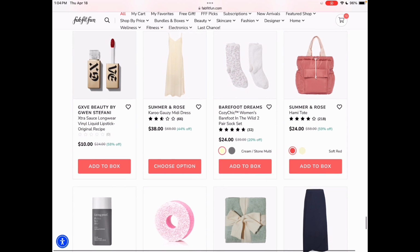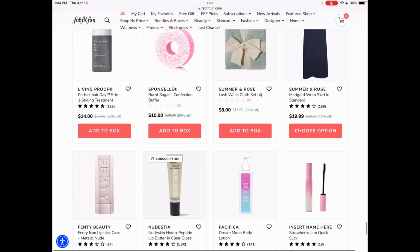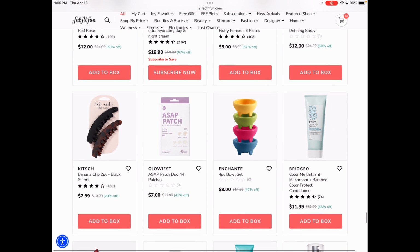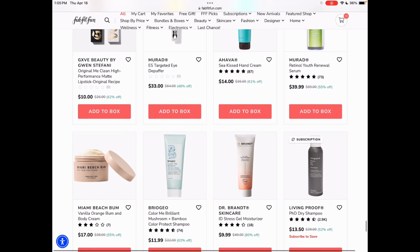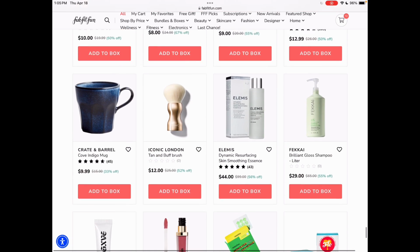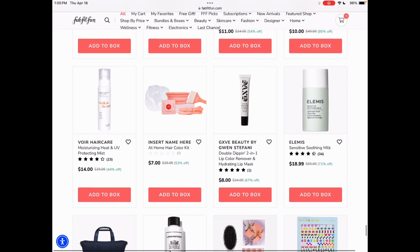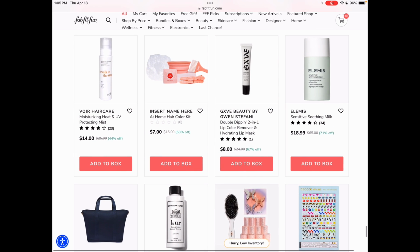There's another Gwen Stefani. We have the Extra Sauce Longwear Vinyl Liquid Lipstick. That would explain why later on I did notice earlier that there is also one of her, it's called a lip mask, but it's also a lipstick remover. So I bet it's for that vinyl, if I was guessing. There's the Hourglass that we had in spoilers. Yes, see, that one is the Double Dippin' 2-in-1 Lip Color Remover Hydrating Lip Mask from Gwen Stefani.